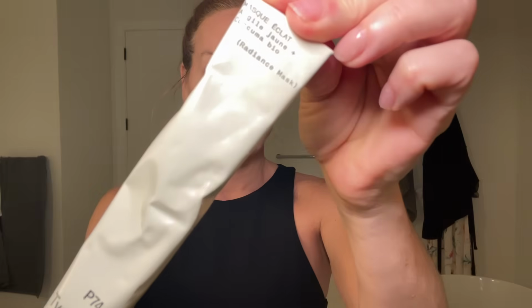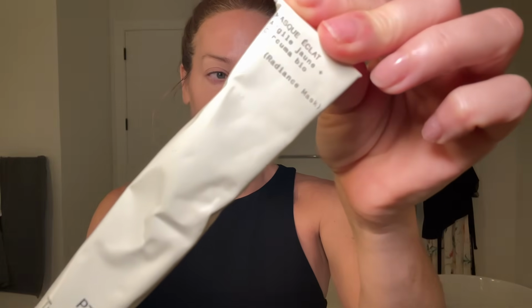First up is the Radiance Mask. I actually tried this about 5 months ago, and the glow that it gives your skin is truly unmatched. It's perfect before a night out or anytime you just really want to look and feel your best. I love Typology's packaging too because it makes it really easy to travel with. So this is one that I definitely like adding to my cosmetics case when I travel, so that once I get off the plane, I can just give myself a little Radiance Mask. And who doesn't want to get off of a plane or after a day of traveling want to look and feel radiant? It brightens your skin without stripping it, and it kind of gives you that lit from within look that we all want, right?